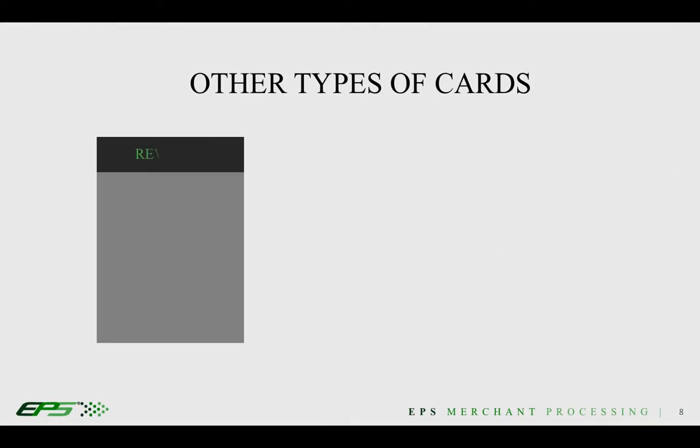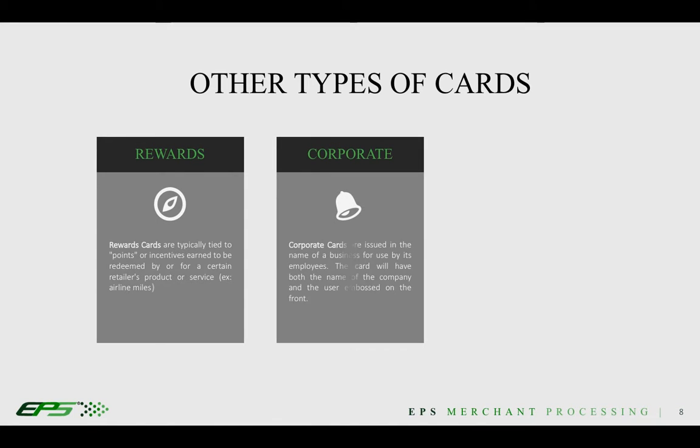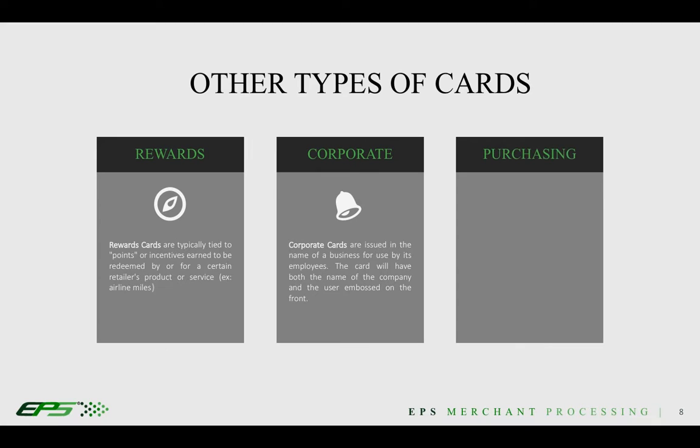Other card types. Reward cards are typically tied to points or incentives earned to be redeemed by or for certain retailers' product or service. Example, airline miles. Corporate cards are issued in the name of the business for use by its employees. The card will have both the name of the company and the user embossed on the front. Corporate cards also include a category referred to as purchasing cards. Purchasing cards can be set up so that they are accepted only for certain types of businesses, allowing the company to have control over how the cards are used by employees.